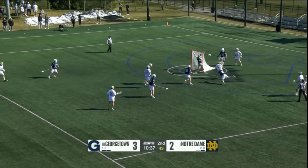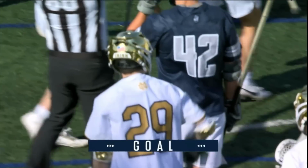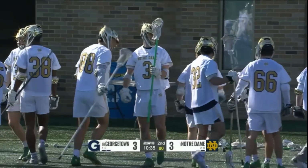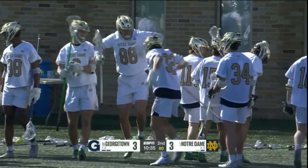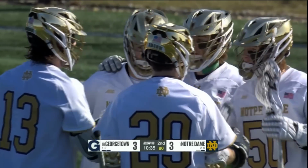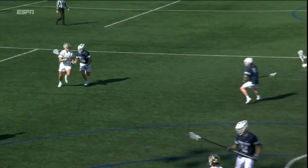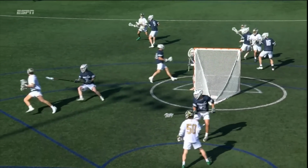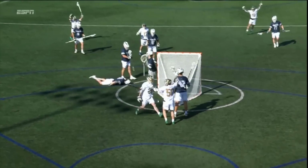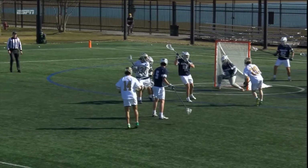Dobson finds a cutter inside. The initial save, but then the finish. Devin McLean gets the goal for the Irish. We're all tied at 3. There's a lot going on in front of Anderson Moore. I was going to say, the game is moving fast. And while this isn't pretty, it shows you how dangerous Notre Dame is. When things go awry, rebound, boom, McLean's right there. When you drop the ball inside, boom, Jake Taylor is there.